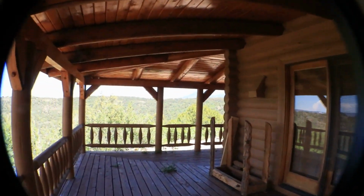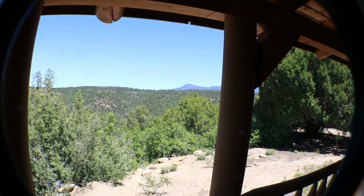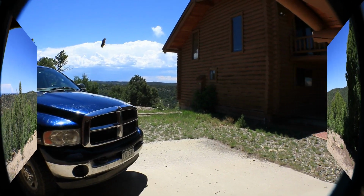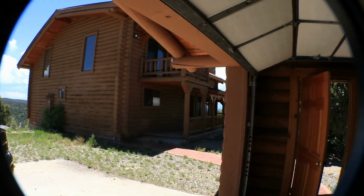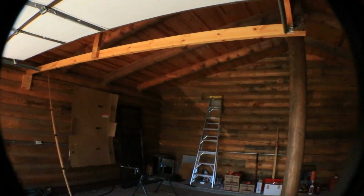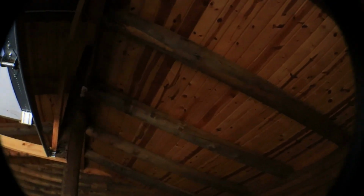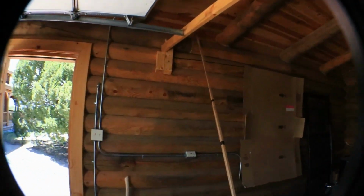Sun tears this up. Okay, before we go in the house, they always check you out flying around. Who's here? Before we go in the house, we're in the garage, full log. Everything's been stained or lacquered on the underneath of all the roofing.